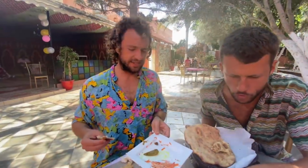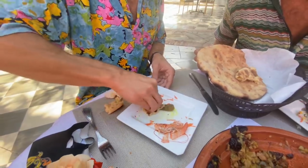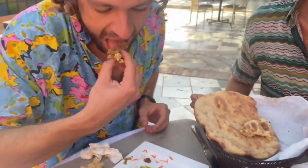All right, so Felix, you're gonna take the chili pepper, you're gonna dip the bread into it to, you know, get some spice in there, and then you go into the tajine with that. Alright. See, I'm 29 years old, I'm just learning how to eat. A lamb testicle. Mm-hmm. Eat it up, eat it up.